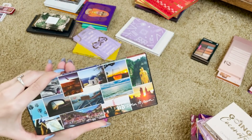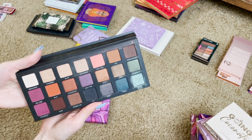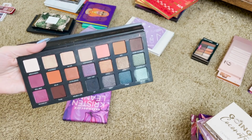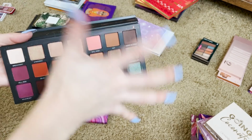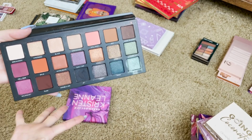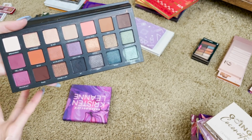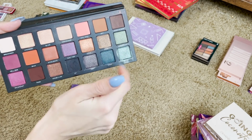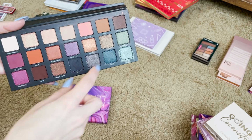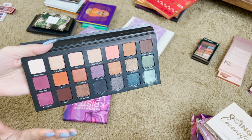But on the flip side of things, this is the Urban Decay Born to Run palette. I absolutely love this palette. I like these palettes that have everything you could need in a palette. I don't like to have to go into 4 different palettes to create a basic look. It's got every color you want. It's got neutrals, purples, greens, blues, more neutral browns. I just absolutely love this palette.